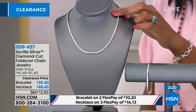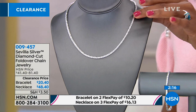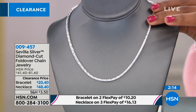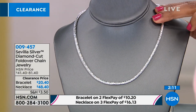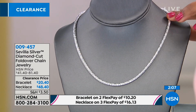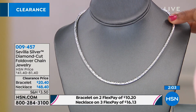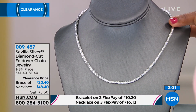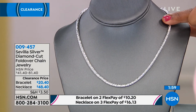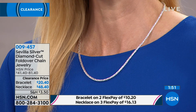Because the links are shaped almost like cylinders, because it's so columnar. When you wear this on the neckline, and as the piece moves and shifts and plays and dances, this is the level of sparkle that you're going to expect to get. It looks like there is a stream of icy, bright white, colorless, flawless diamonds literally adorning your entire neckline from end to end. And it's not a single gemstone here.